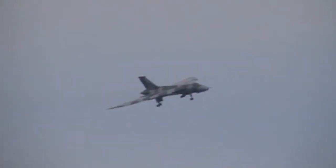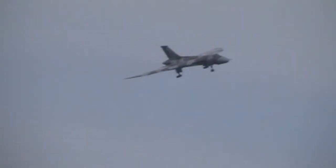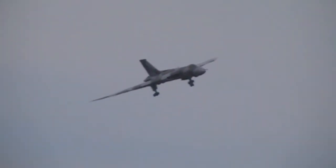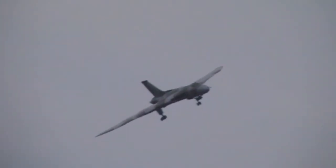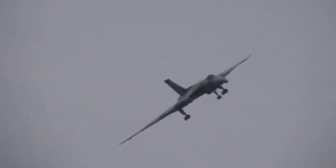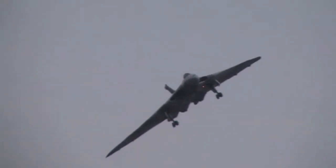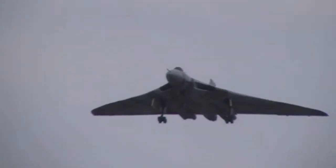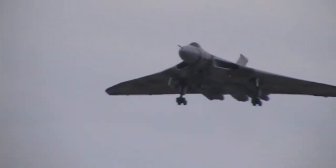Of course, the weapons bay in a bomber is the very heart of the machine. It's what the whole thing is designed to do. It's what flying the aeroplane is all about. And you'll see the size of that. On the raid, it took 21,000 pounds of bombs in that bomb bay, which is really quite extraordinary. So here she is, gear down.